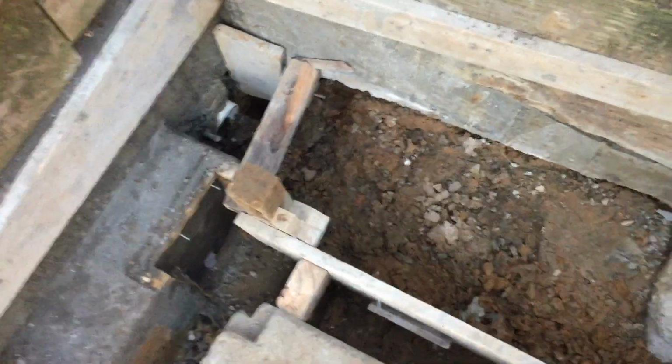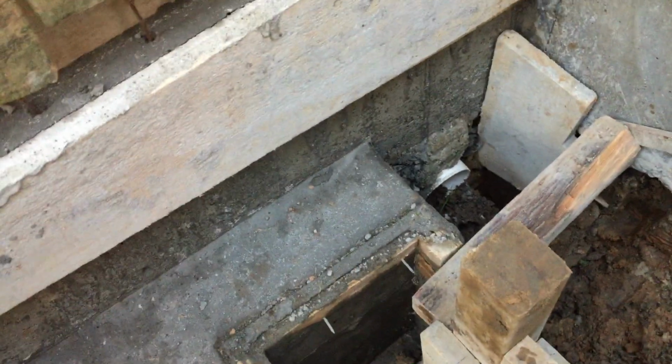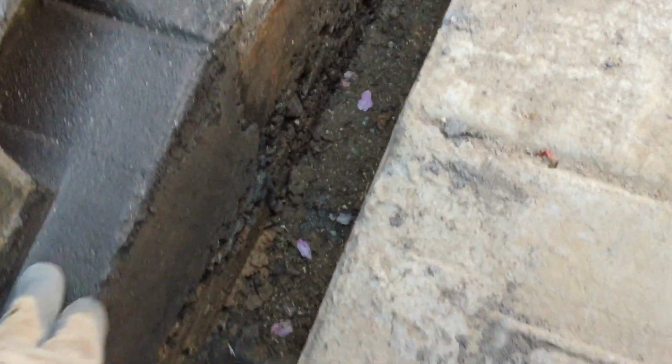Yeah, and on Monday I'm gonna remove these forms as well. Alright, so far so good. This is what I poured yesterday. So I removed the formworks, but there's a bit of slight damage there. Anyway, that will be covered when I pour concrete on this area.